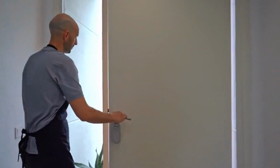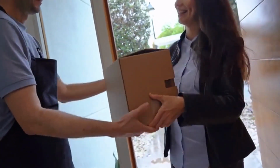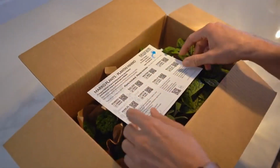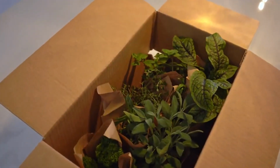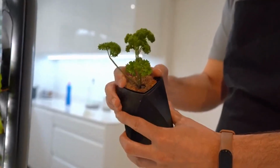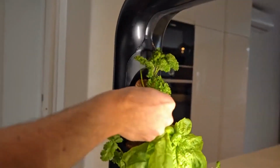Now, Marko brings the gourmet garden to you. Fully automatic, it nurtures your plants with precision, ensuring perfect growth every time. Choose from a variety of plants. Each seedling delivered directly to your door is ready to thrive from the first day in your Marko.